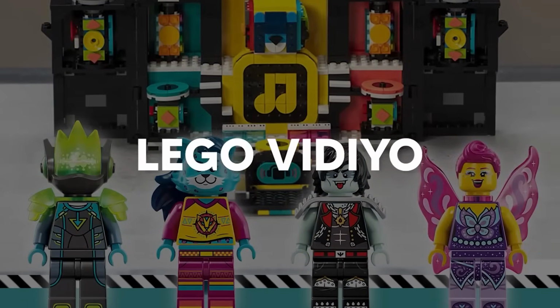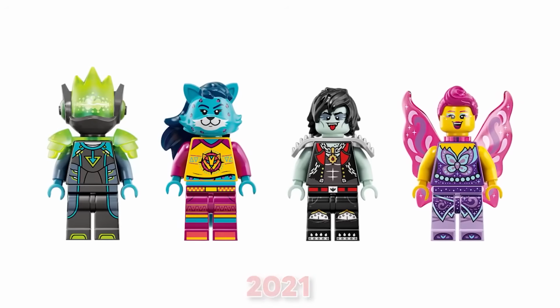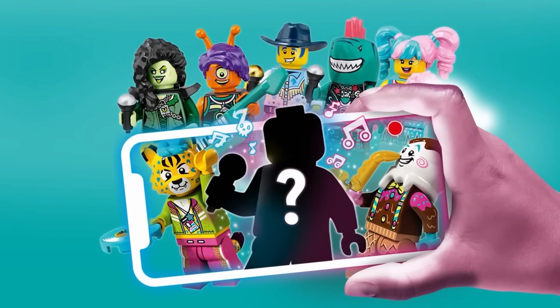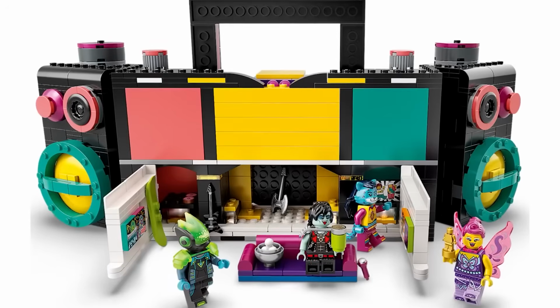But what is LEGO VIDIYO? Well, it was a musical journey that was kicked off in 2021, offering a unique music video maker experience in collaboration with Universal Music. The sets integrated augmented reality again and dedicated an app to breathe life into the music.